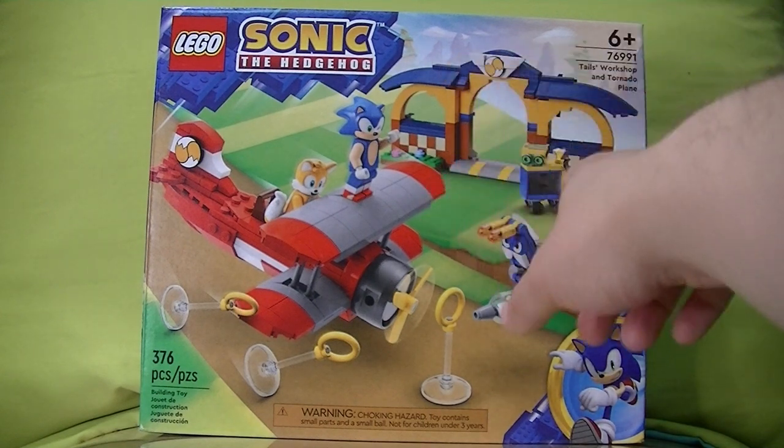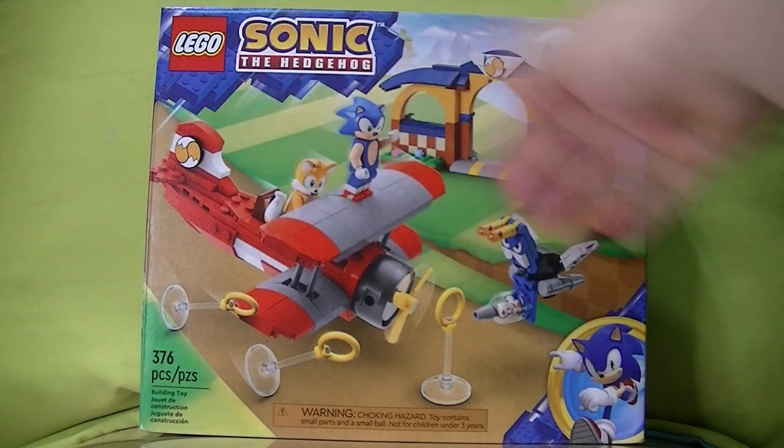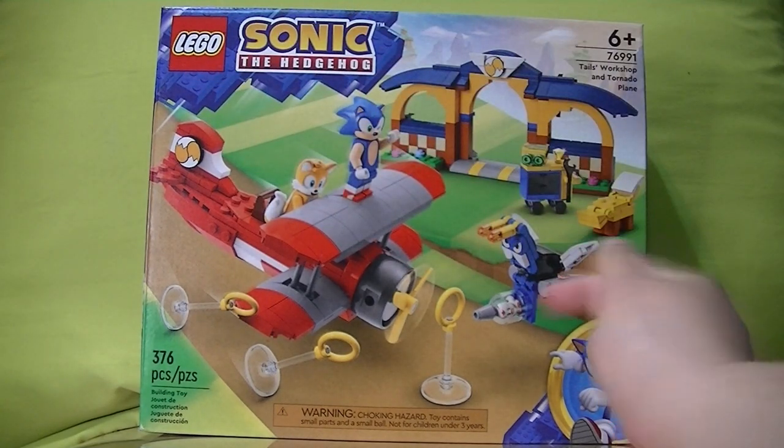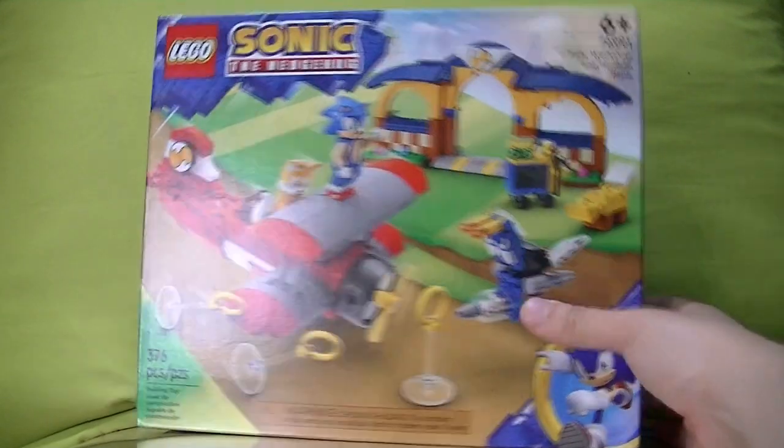I feel like this is all just to pump up the parts count, because the most important stuff here is like a Badnik and the plane. That's all I really needed. This is just filler material.